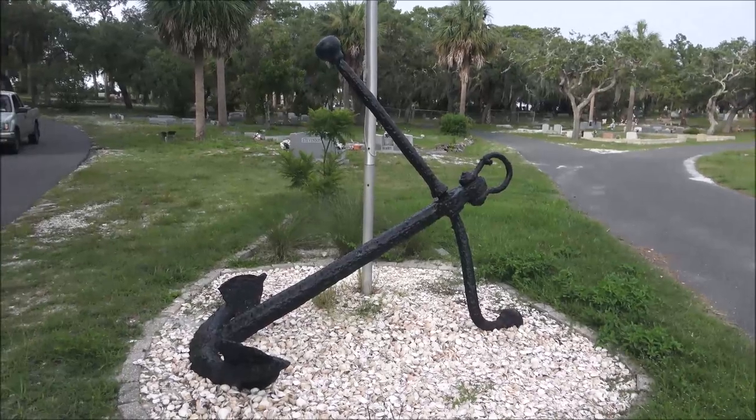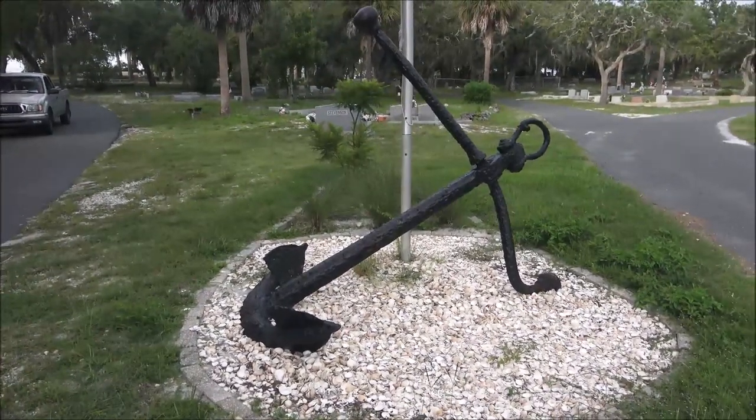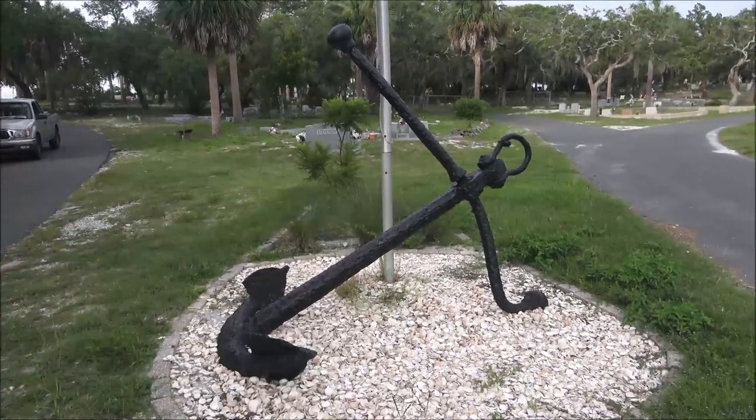So we're going to make our way back to the house, and I'll see if I can find some more information on this. If I can, I'll put it at the bottom of the screen here.